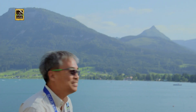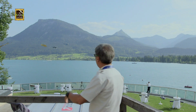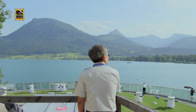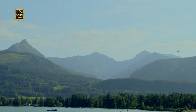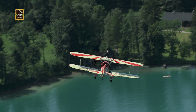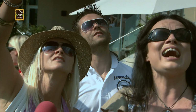There's an old 185. Now that's a real float plane. And here are the three rack planes. 206 also has that outstanding sound. With all the mountains in the backdrop is really something else. After the seaplanes came the classics. First was a Boeing Stearman biplane with Peggy Valentin wing walking. Always a crowd pleaser.